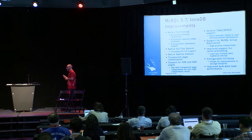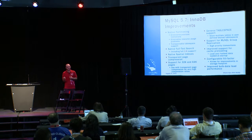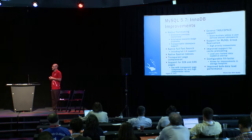We also have general tablespace support. So now let's say you have an internal organization or a customer. You can create all of their tables in a shared general tablespace. So it makes it a little bit easier for migrating things at the file system level. So for example, you can have a single IBD file for a given customer or a given internal organization. Group replication I'm going to talk about in just a minute.